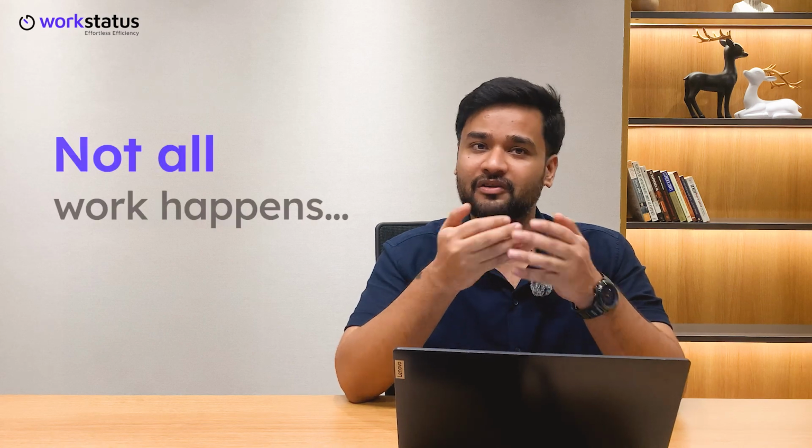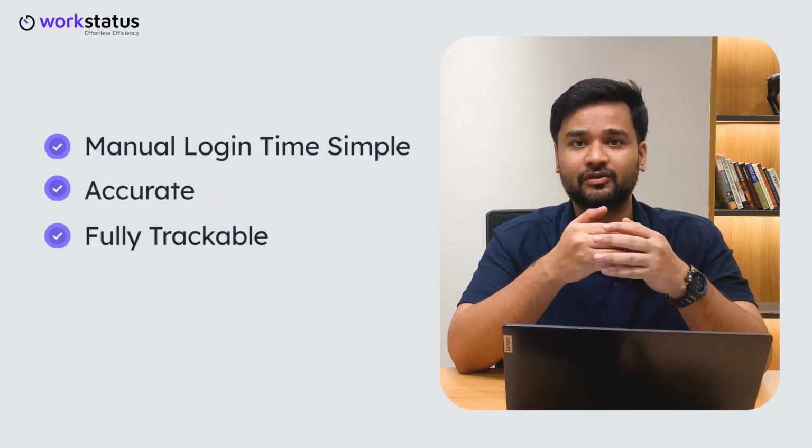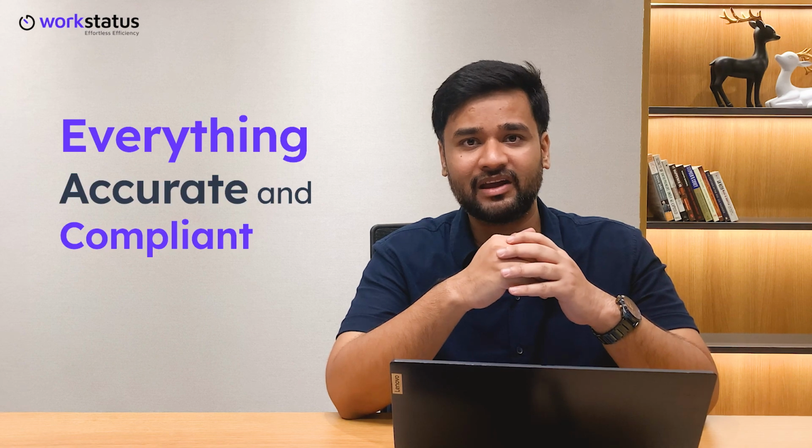Not all work happens in front of a screen or when your tracker is running. Fortunately, with Workstatus, manually logging your time is simple, accurate, and fully trackable even when you forget to start your tracker. Whether you are an agency or an in-house team, Workstatus makes it easy to submit, review, and approve timesheets, making everything accurate and compliant.